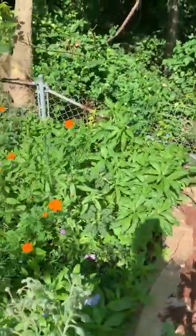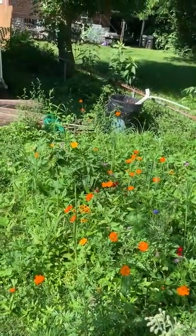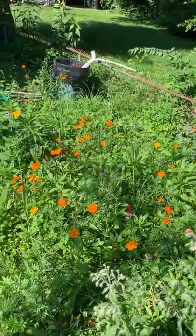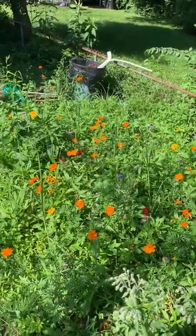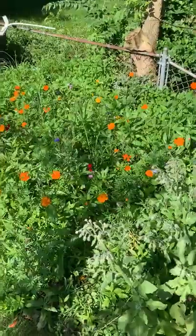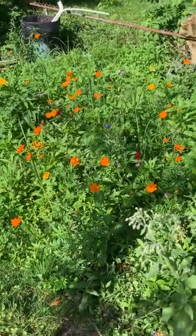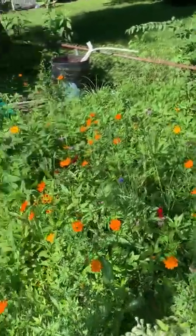This area right here is where I scattered some bird and butterfly mix. I got the seeds from Baker Creek. I think it's bird and butterfly. It might be bird and bee. At any rate, it's a bunch of different nectar flowers, some cosmos, some borage, marigolds, valerian, some other stuff that I probably don't even know the name of.